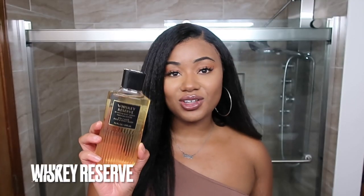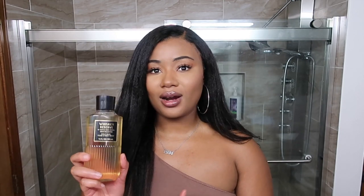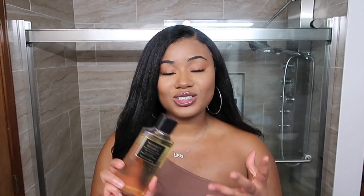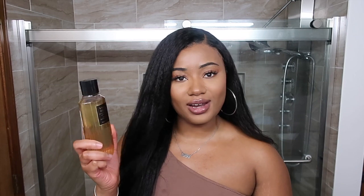Whiskey Reserve is also another one I picked up from the men's collection, and it smells so good, y'all. It's definitely more of a masculine scent, but I feel like it could really be layered well for women too. Like, it's giving unisex a little for me. Y'all, this smells good. It's so good. I got it in the body wash because I feel like this will be a nice strong base for a layer combo, and I feel like I'm right after smelling this.